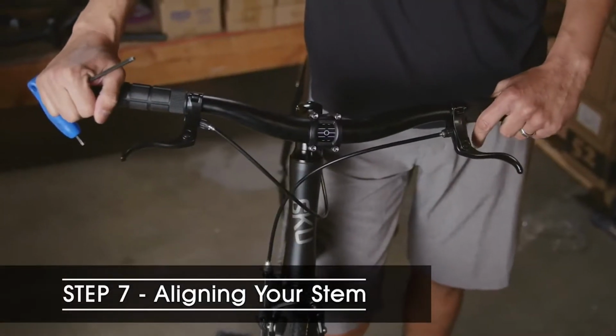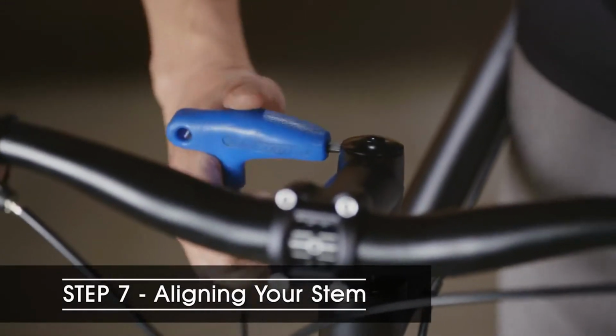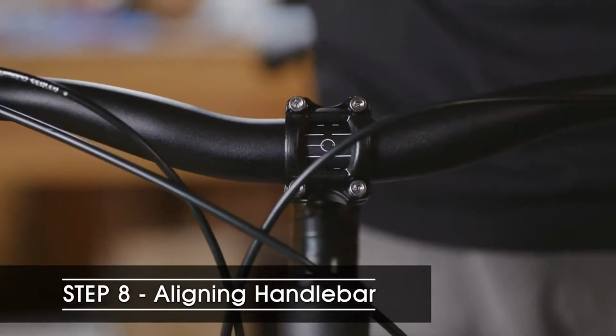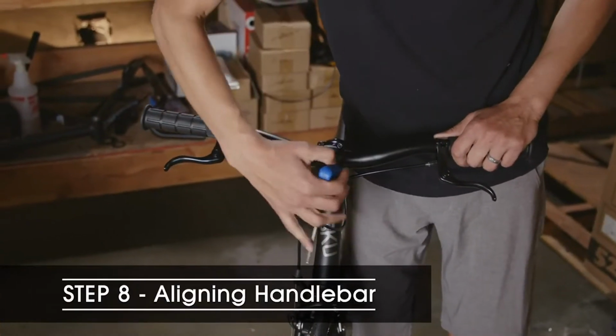You need to make sure your front wheel is lined up straight. After you've done this, you can retighten your stem bolts. Before riding your bike, loosen the stem faceplate and make sure your handlebars are in a comfortable riding position. After this is done, tighten the bolts in a cross pattern once again.